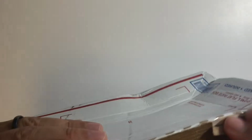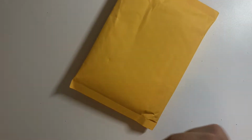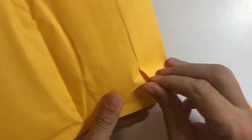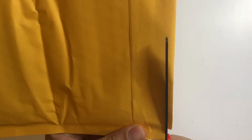Oh my gosh. Oh, come on. Jeez. There we go. Now we're in. Okay. So at least they had it inside of a bubble mailer, that's good. Kudos to the person that shipped this. Let's see if I can salvage this mailer by opening up. No, probably not. Alright, we'll just trim the top off, no problem. But I'll still reuse this.